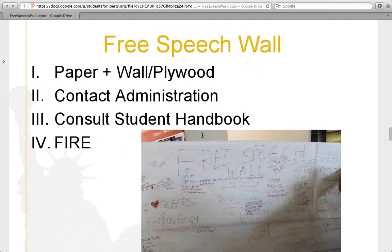Everyone's favorite, the Free Speech Wall. Now, I'm sure you all heard about Carleton University in Canada's Free Speech Wall, where it was torn down. So Free Speech Walls seem to provoke rather extreme reactions from people. There was a professor at Hofstra who took a box cutter to the wall. So for those that don't know, the concept of the Free Speech Wall is that you put up some paper with a bunch of pens and people can express whatever they want to in the community.